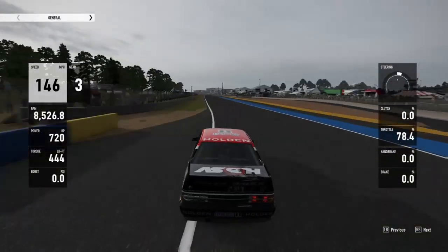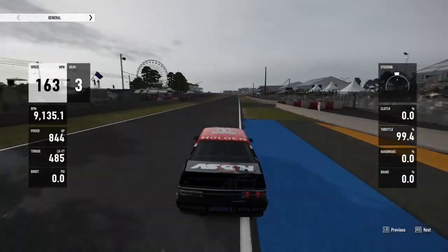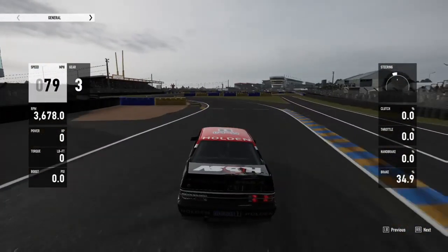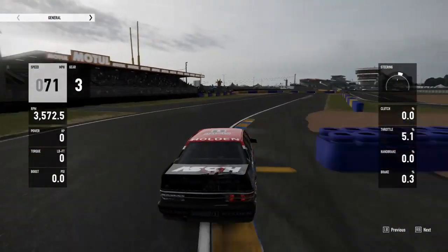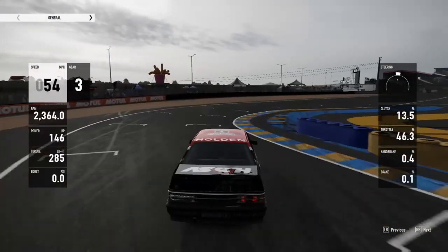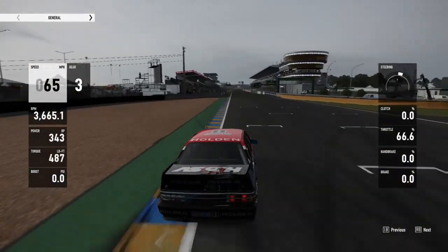Taking as straight a line as possible through here, and coming into the last two chicanes, braking two tires off to maximize the width of the track, two tires in here, and then two tires in here again, trying to make it as straight as possible. Go a little deep here, hit the handbrake to help me rotate, exit, and yeah, that's the lap.